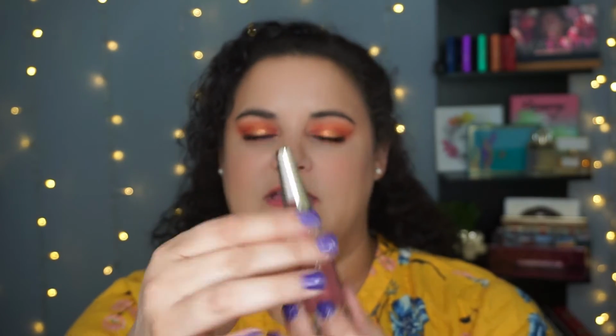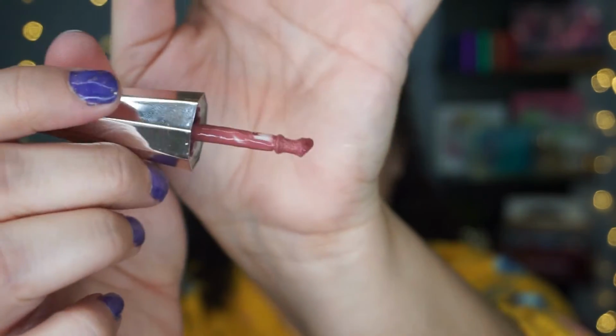And I just love the packaging of them. It's so different and unique, but just completely functional. The doe foot itself is even unique and different. There it is there, but it picks up a good amount of product. You don't even really have to dip back in to get both of your lips done. And I love the packaging because I think it's just so unique and so unlike anything else that I have.